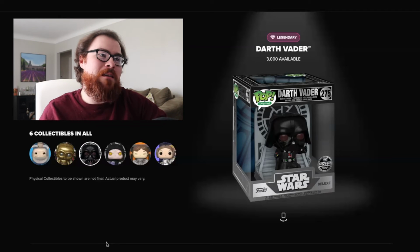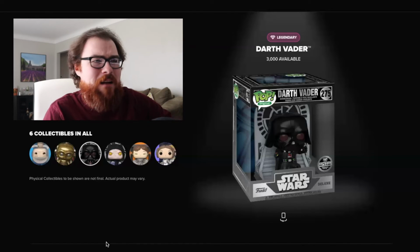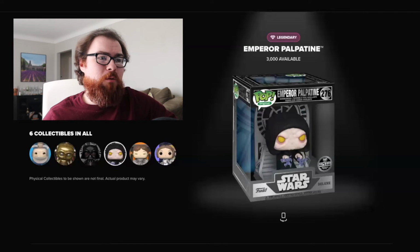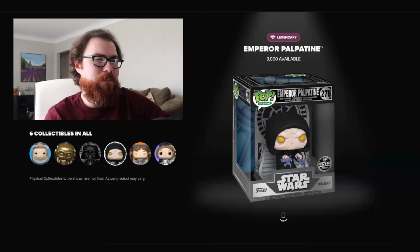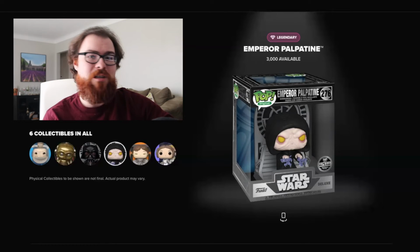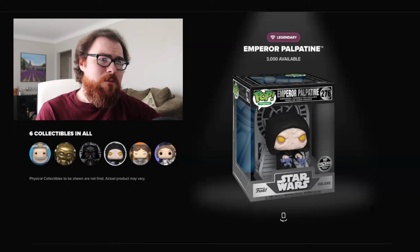So unfortunately, I either have to trade for something that I can sell off Atomic Hub and kind of make my money back on it, or I might just end up keeping this. And then we got ourselves Emperor Palpatine, also based off of Return of the Jedi, because that's basically all you actually see of him in person within the original trilogy. You did see a hologram version of him in Empire Strikes Back, but this one is all right.